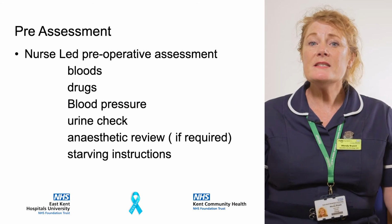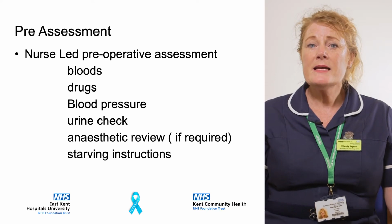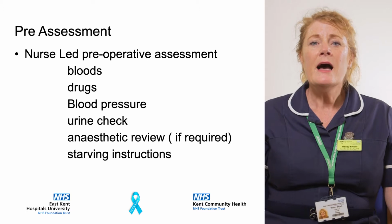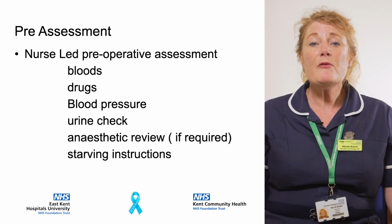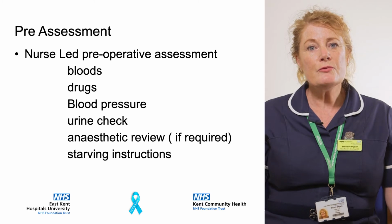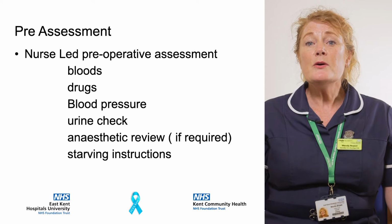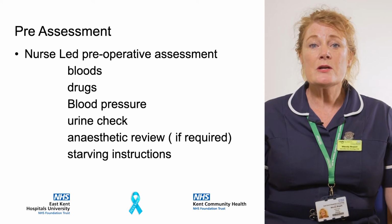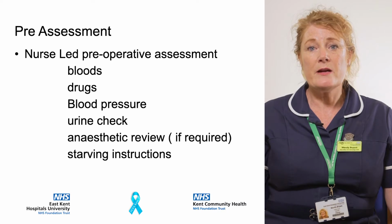You will be asked to attend Preassessment clinic, where routine blood tests and an ECG are taken. An assessment for your fitness for surgery is made and you will provide a urine sample to rule out a urinary tract infection. At this appointment, you will be given clear instructions on when to stop eating and drinking before your surgery.